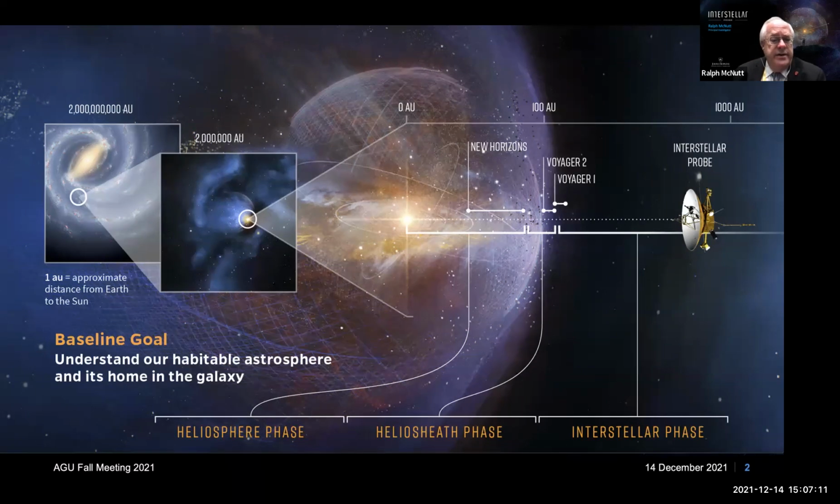The overall mission is divided up into 3 phases: a heliosphere phase, out to the termination shock, a heliosheath phase, through the heliosheath, a region of space that only Voyagers 1 and 2 have been through, and then finally an interstellar phase to be able to go at least twice as far and twice as fast as Voyager 1 with a brand new payload. Next slide, please.